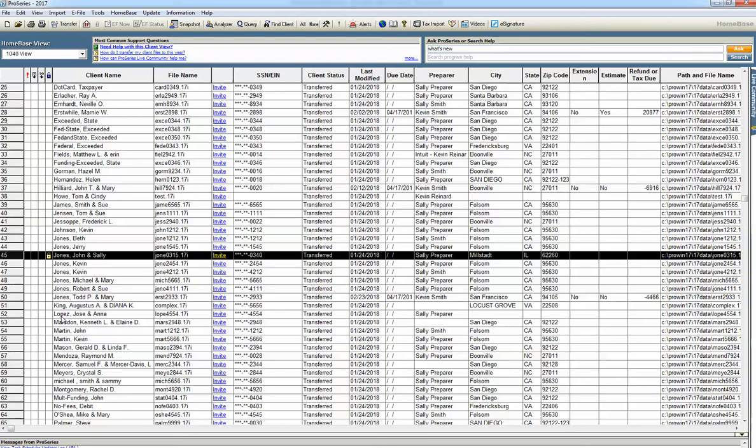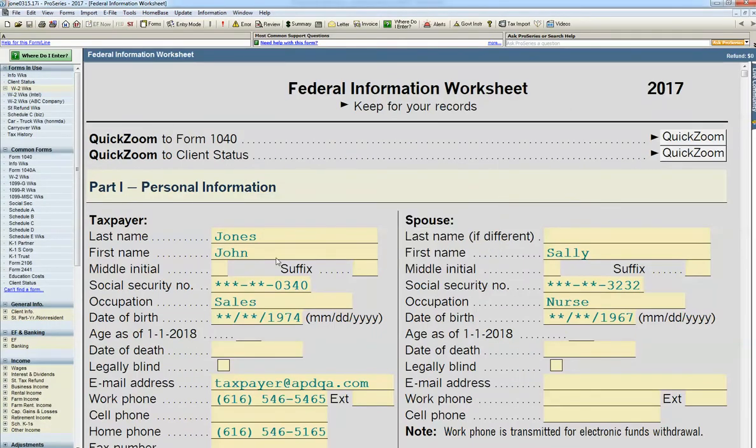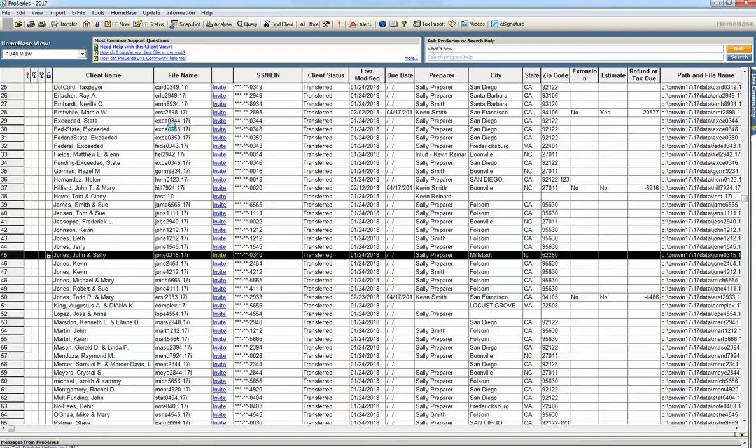Now, locking is different than password protecting a return. If you password protect a return in ProSeries, no one can access the client file unless they know the password. This is a little different. This is a read-only tax return now, because you might want to open it at some point and review it, but you don't want anybody changing things. So double-click the client. It will open it, and you'll see that the shading on the background of the fields is a little different. I can try to click on them, but I just can't change anything because I'm dealing with a read-only file. So that's a really cool new feature.